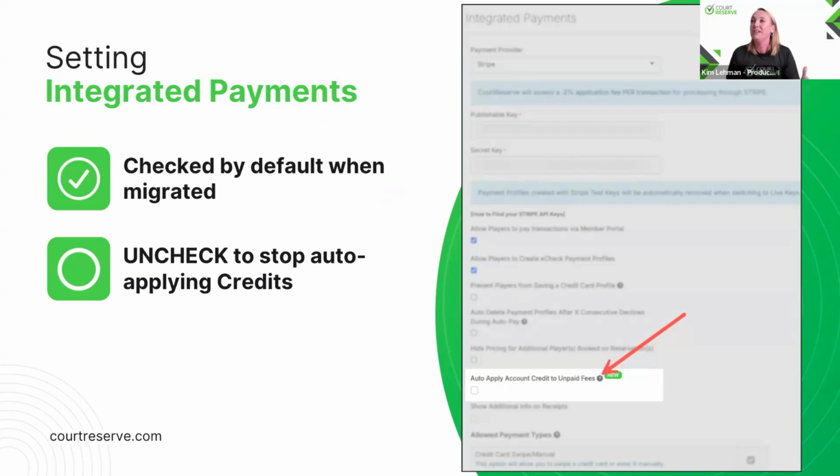So if you haven't already done so, you can go into your integrated payments page. You can uncheck this setting right here to auto apply credits. And then once you uncheck that, from that moment forward, anytime you have an unpaid fee and the player has an account credit, the account credit is not going to be applied to that unpaid fee going forward until you decide to apply that credit through a payment process.